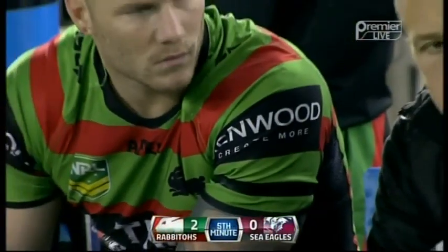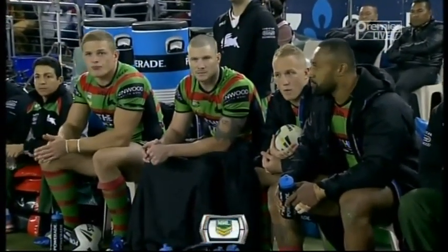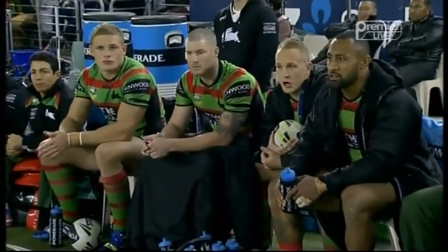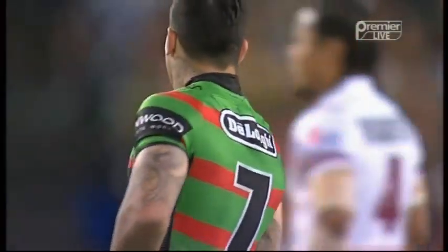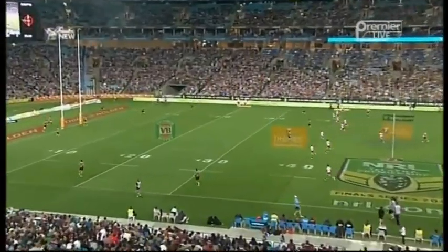Michael Maguire watching on pensively at the moment. Black armbands being worn today, not only by Michael, but the players. He lost his mum today. That news has only just reached me, actually. That's the reason for the black armbands. Michael Maguire's lost his mum today.